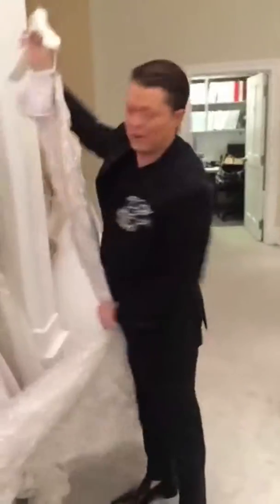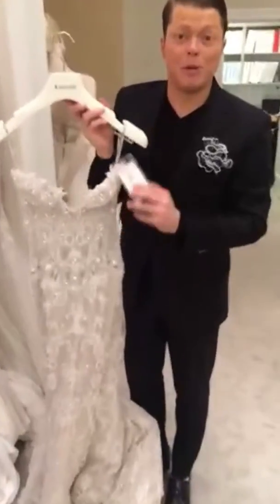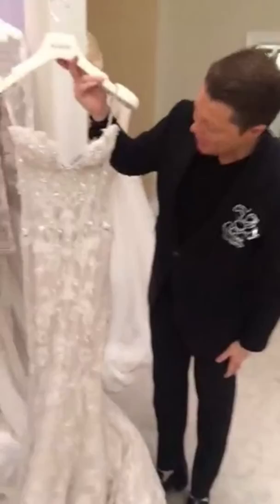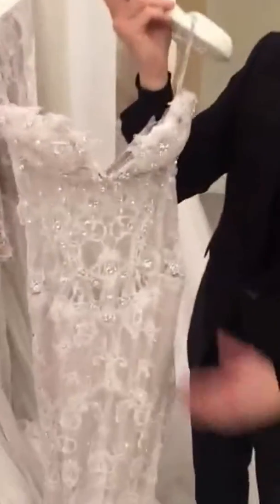This is a staple, Pnina. We literally sell this all day long. You know, this is one of the dresses where you can look across the room and you know it's a Pnina Tornai. Again, it's really her bodice that people really love the most. This is a typical Pnina.